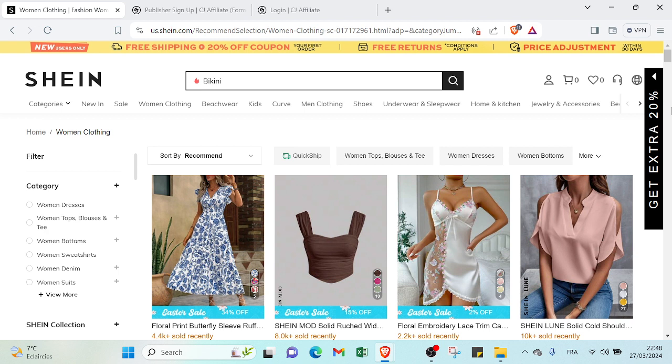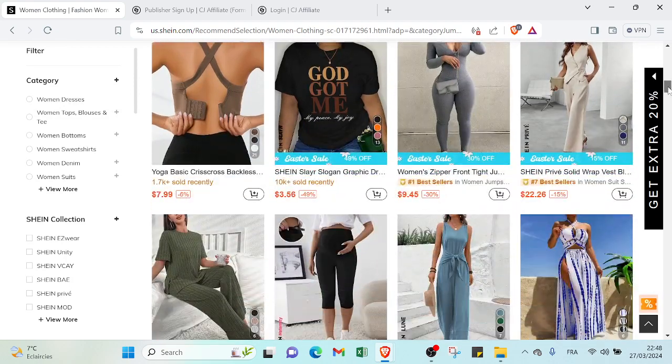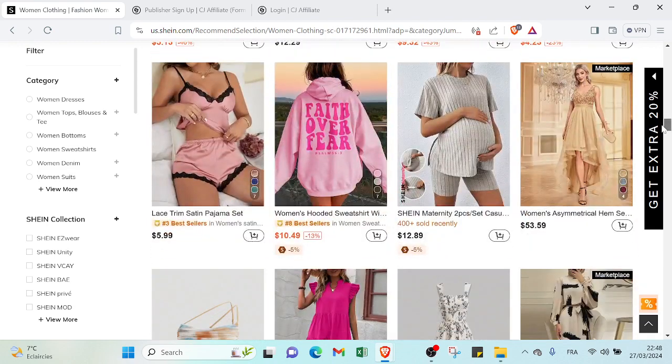For people who don't know what Shein affiliate program is, it's a marketing initiative offered by Shein that allows you to earn commission by promoting Shein products on your website, blog, or social media channels. Participants in this program, known as affiliates, receive unique tracking links that they can use to promote a vast range of products. When a customer makes a purchase through an affiliate's link, the affiliate earns a commission on the sale.